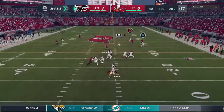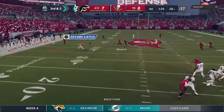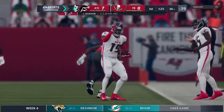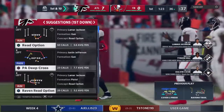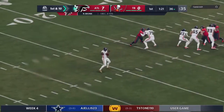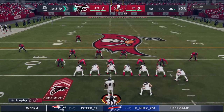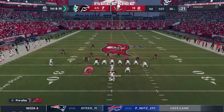3rd and 2. Here's Jackson. Looking left side. It's complete. He's got it. And he is going to have a Falcons first down, and he's going to have it by plenty. Able to get 8 yards there on 3rd and 2. So from the 36 now, 1st and 10.